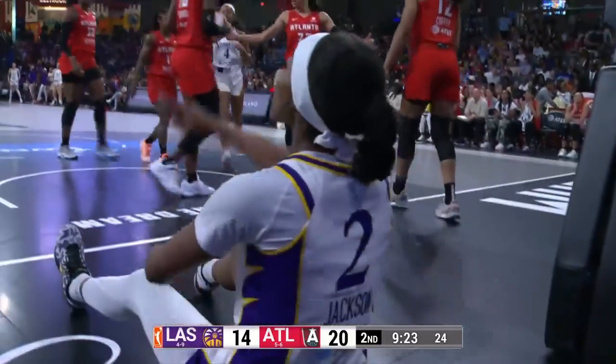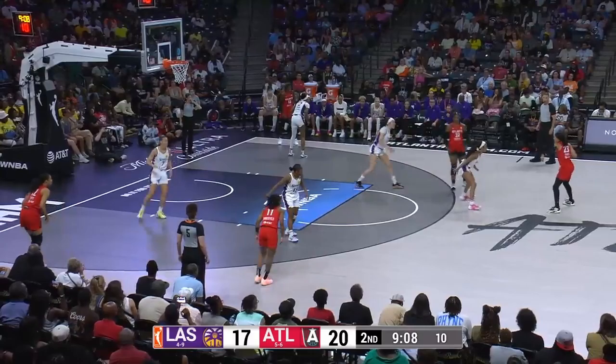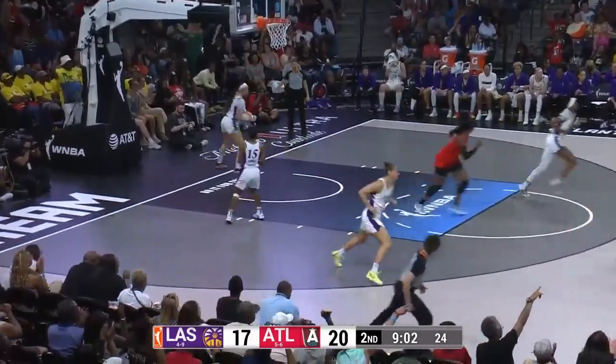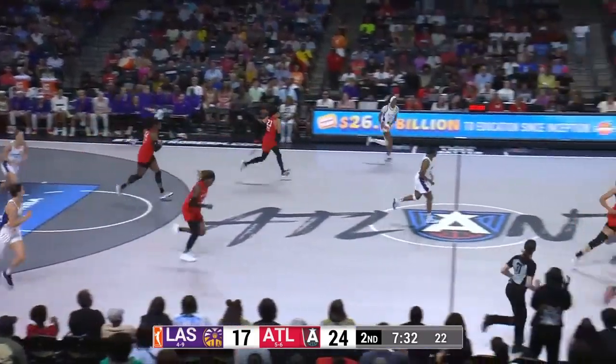The and 1 on the other side for Rakia Jackson, and it's almost like the fast track. 8 on the shot clock for Atlanta. The high heave up top, of course, knocks it down by Powers. Too much fumbling at the rim, gives it up to the Sparks.